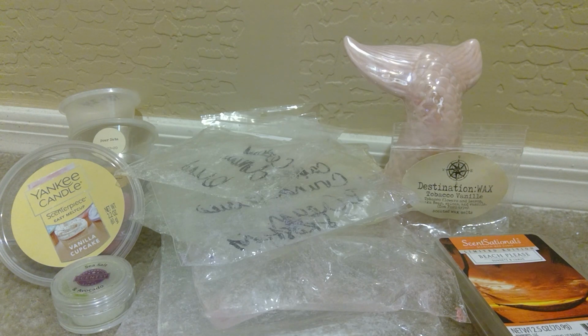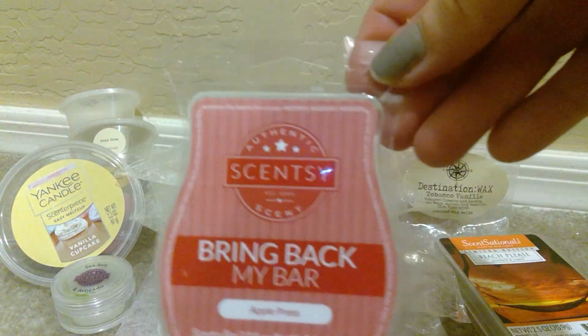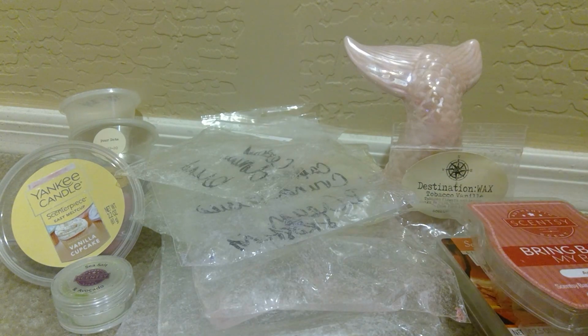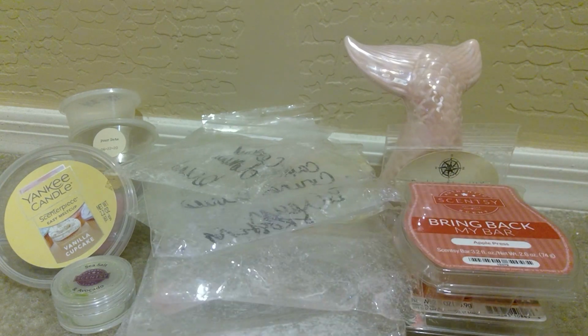I melted it all. It wasn't like put it in your warmer and I couldn't stand it. I mean, I love apple scents, but to pick between Apple Press and Johnny Appleseed, I will always pick Johnny Appleseed. Another Bring Back My Bar, and this is from when they released them in June.